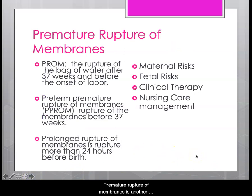Premature rupture of membranes is another complication that can occur. So there's a couple of different terms that you need to understand the difference of. So premature rupture of membranes, or PROM, P-R-O-M, all this means is that the membranes have ruptured prior to the onset of labor. So you have a patient who's not in labor and her water broke. And this is for patients who are 37 weeks pregnant or more. So it's actually a term patient. So when we use the term premature, we just mean that the water breaks prematurely, so prior to the onset of labor.